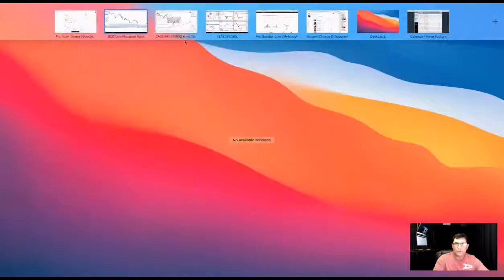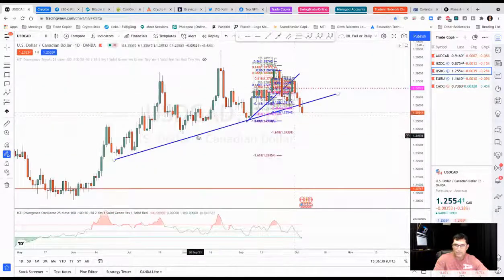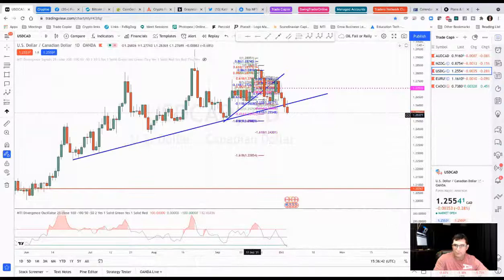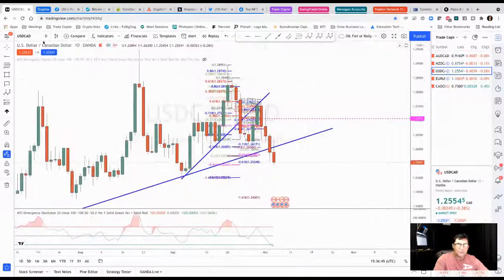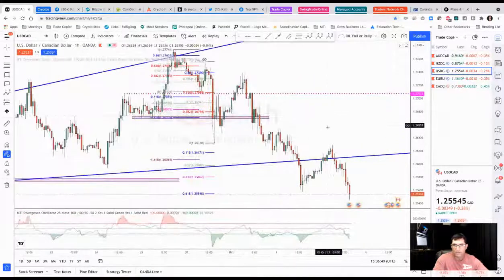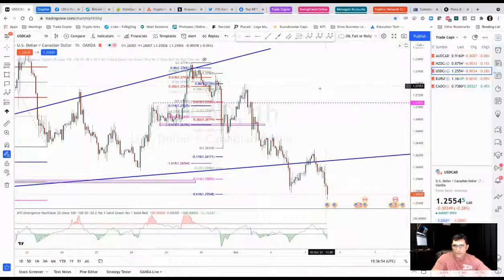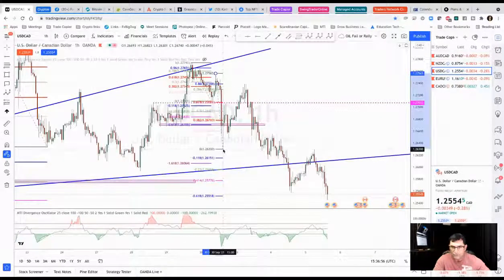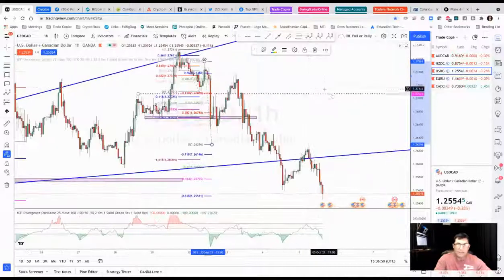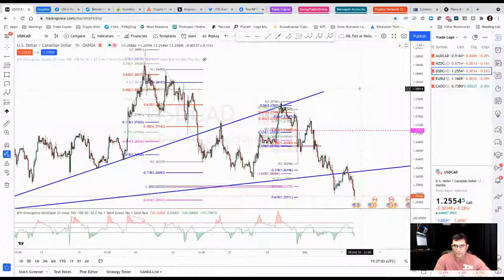Let's go take a look at the larger time frame, or at least the chart as well. US dollar CAD right here. So US dollar CAD is looking like it's breaking through the support on the daily. But if I go down to a 1 hour, I want to see how the market's waving, because when we notice that price is working itself in a wave structure, we should be able to identify when the bounce is going to take place. So here is the, let's take a look here.